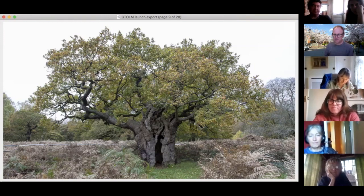Again, because it's a really ancient veteran tree, it's hollow. So you could never do a ring count on it. There's no way really of telling exactly how old it is. So this is a fascinating tree, which is well worth seeing.